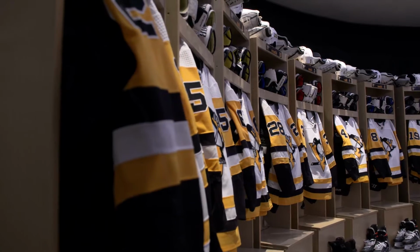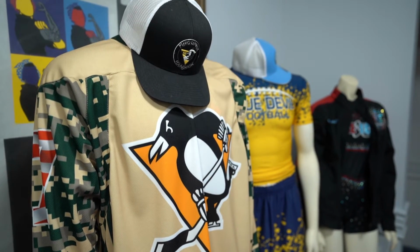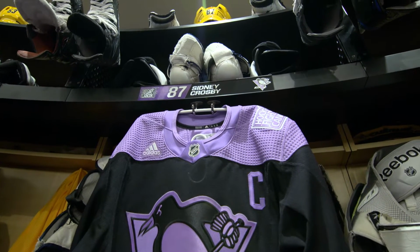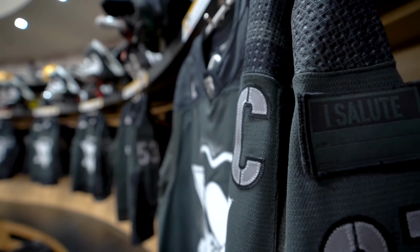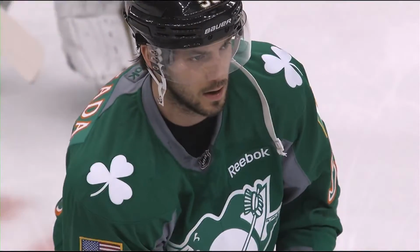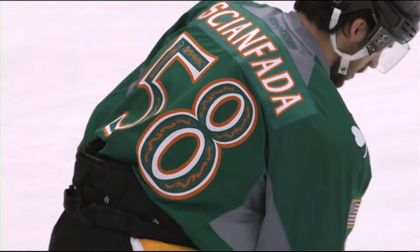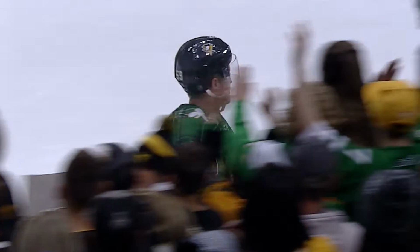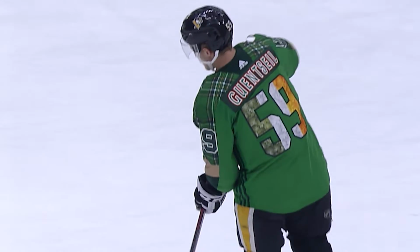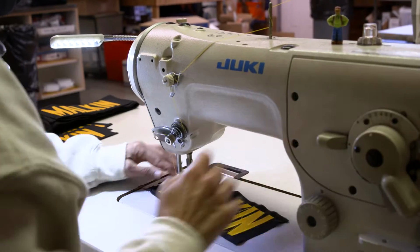Pro Knitwear doesn't just put names and numbers on pre-made jerseys. They work with the Penguins in designing unique specialty sweaters throughout the year. We handle all the practice jerseys, any special game jerseys. For example, the military jerseys, the St. Patrick's Day jerseys, the cancer jerseys. Whenever we work on the Gaelic jerseys, I take a special interest in that, being I'm from Ireland. That's one that's close to my heart. I got a hold of the right people to make sure the names are translated correctly. And we always try to do something where the flag is incorporated. Like I said, that one's a very special jersey for me. I really enjoy working on the St. Patrick's Day jerseys.